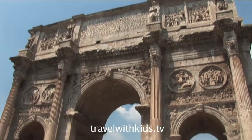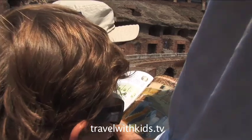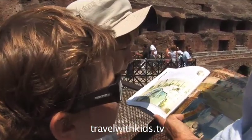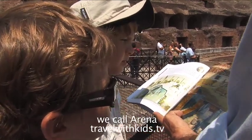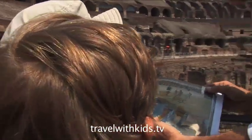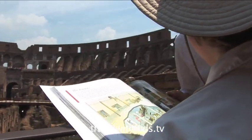In addition to teaching the kids about history and architecture, Sal gives them some language lessons as well. The wooden platform was covered up by sand. Sand in order to suck the blood. Sand. Yes. And sand in Latin we call arena. How do you call in English these buildings? Arena. That's where the name arena comes from.